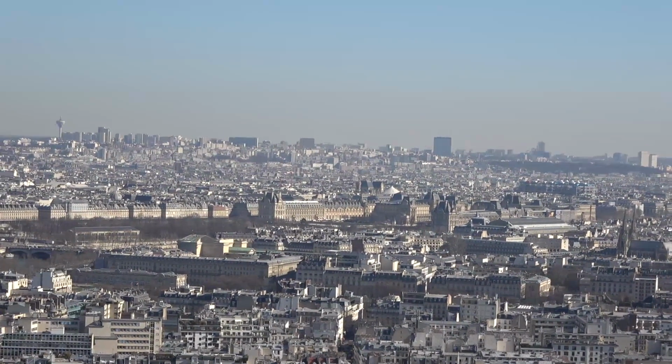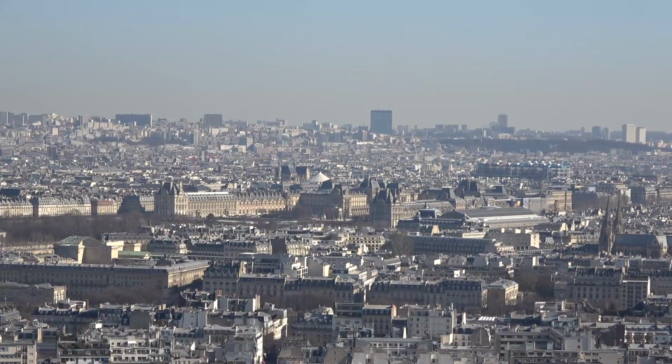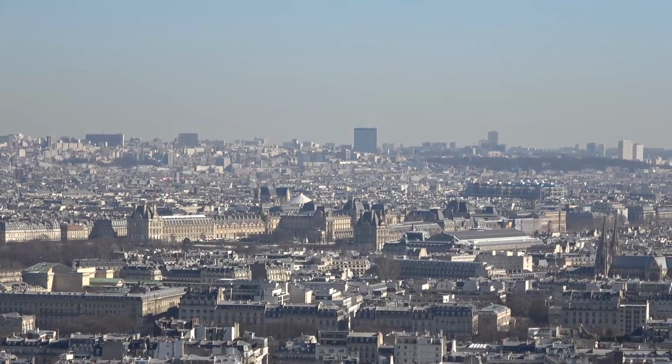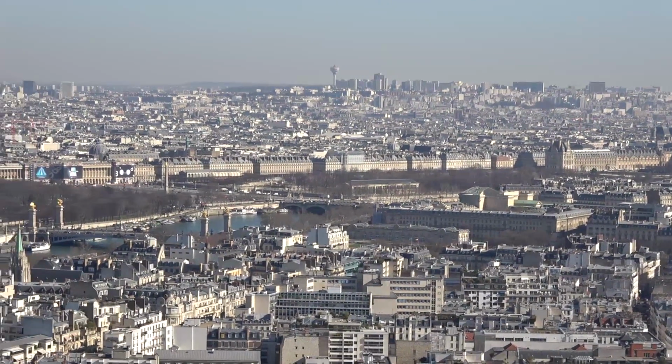Pan across a little bit, the Louvre is over there. It's a big U-shaped building, quite hard for me to point it out, but it's down in that direction over there, and of course you've got all these different buildings in a line down the side.